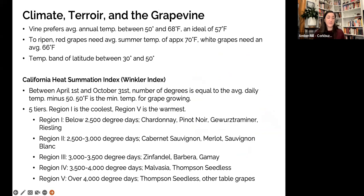At least the best producers are constantly changing their approach to how they're going to make their wine based on the growing season and then the harvest. So we'll talk about the climate, the terroir, the grapevine.